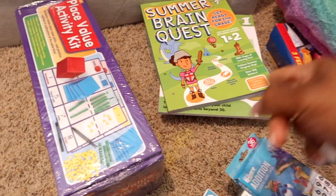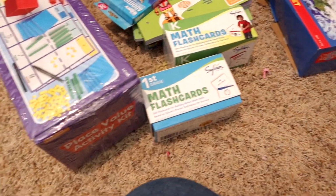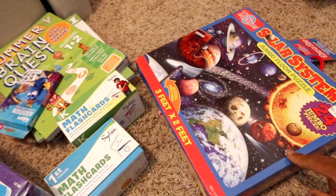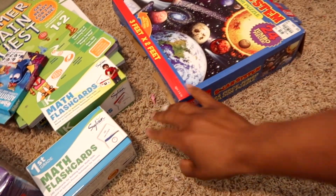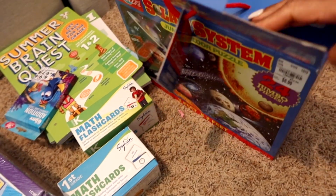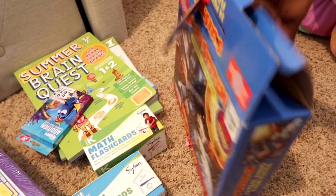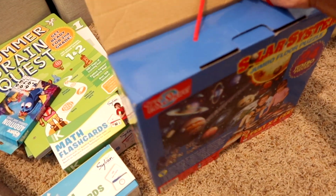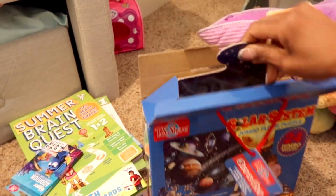We got arts and crafts, we got reading, writing, we have math, and then we have one puzzle, which, if I'm not mistaken, I have a lot of her puzzles downstairs in the game room, or in the TV console. So I might just get rid of this box and just take everything out and put it in a bag, kind of like I did my games. Yeah, I think I'm going to do that. My goodness, this is so good.